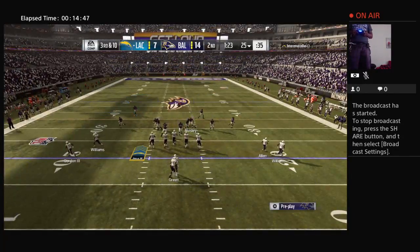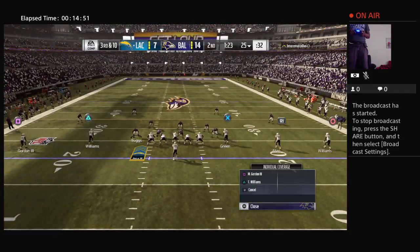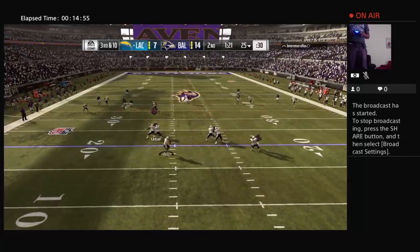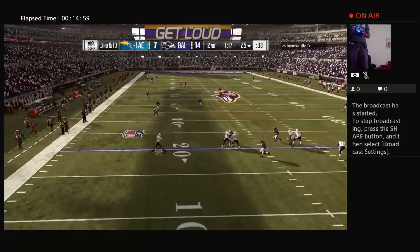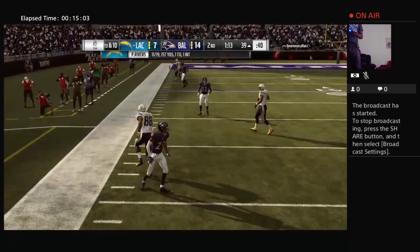The Chargers on third down. They have been superb. 5 for 6 to this point. This is 3rd and 10. From the gun, Rivers. Dancing to his left. He's going to air it out. He's got a man. Complete.